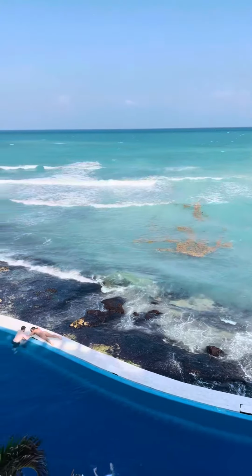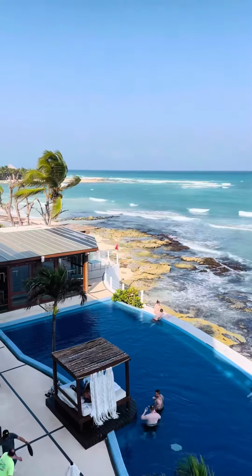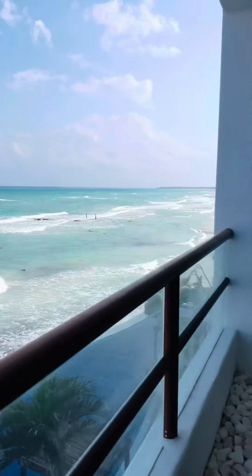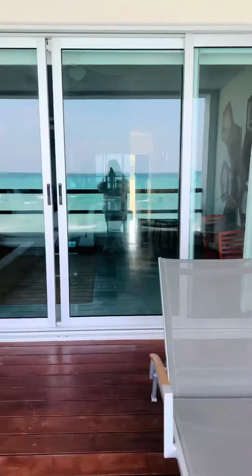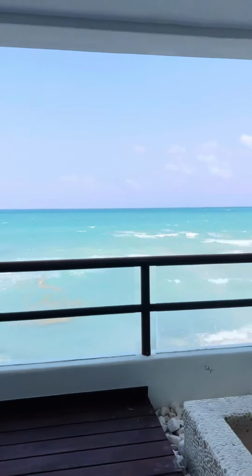Still have the seaweed problem as the rest of Mexico, but it's absolutely gorgeous. We have to ask for another lounger since there's 2 of us. Go in.